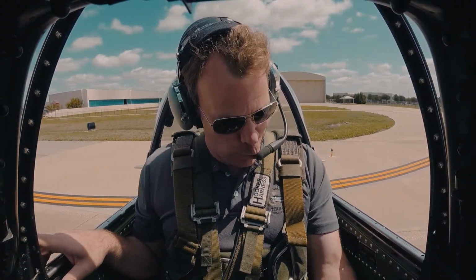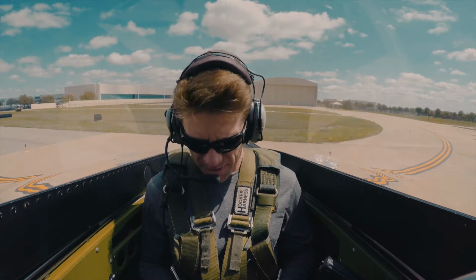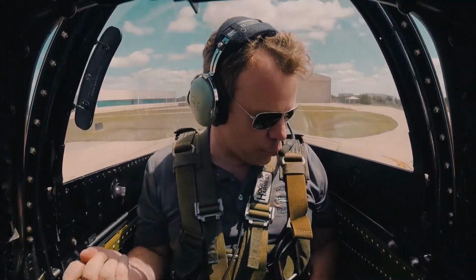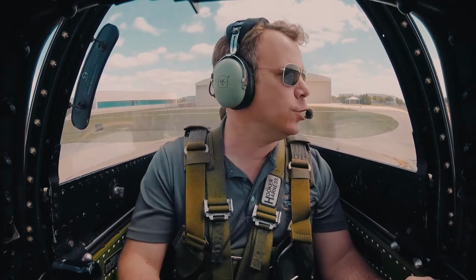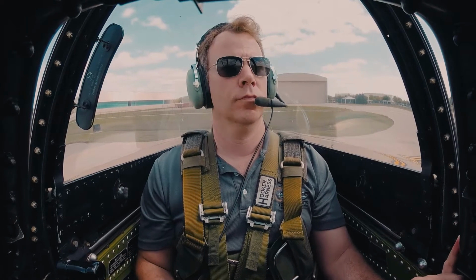Okay, mixture is rich. Okay, I see that. Boost pump is on. Close up the canopy here. Flaps are up. Fuel's on the left tank, it's full. Trim is set, control lock. Mustang 551 Charlie Foxtrot, we're ready to go 3-4. Mustang 1 Charlie Foxtrot, runway 3-4 right, clear for takeoff. Clear for takeoff, 3-4 right. 1 Charlie Fox.